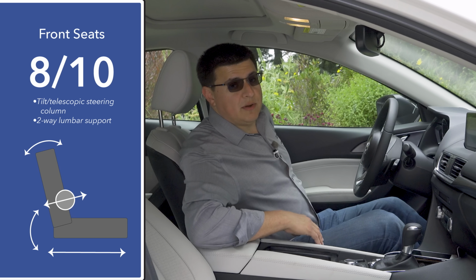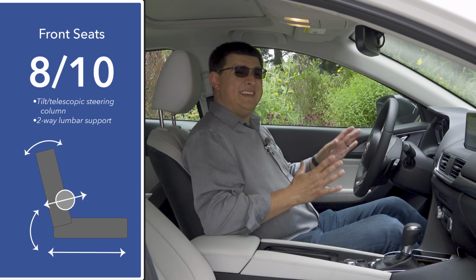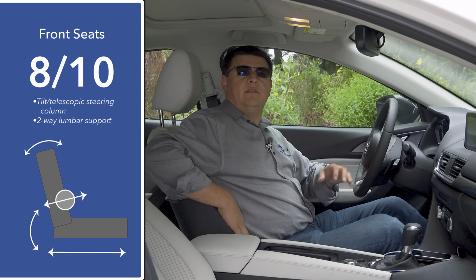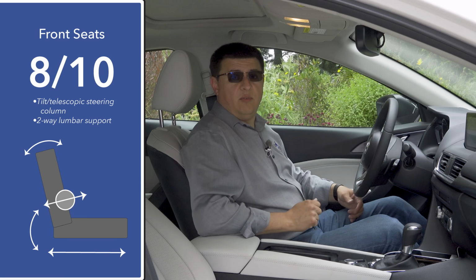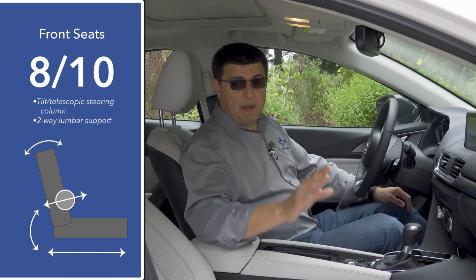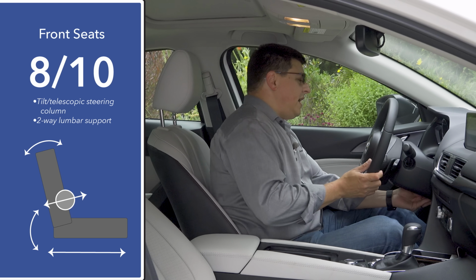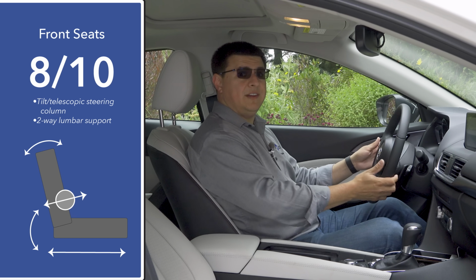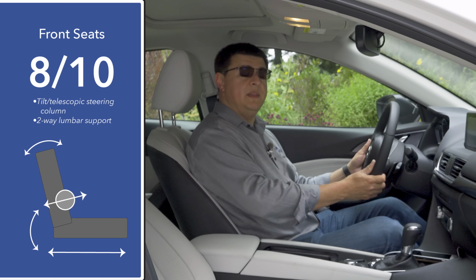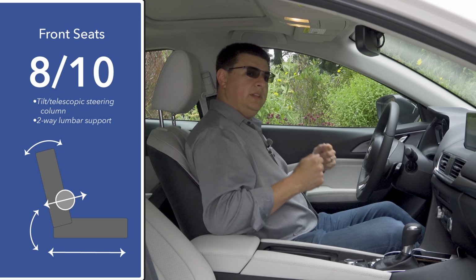We do have adjustable lumbar support, but it's the manual variety with a lever on the side of the seat. Now, I don't really find that to be a problem. It's not any less comfortable or less adjustable than a powered two-way lumbar, but I do wish this had a four-way lumbar. Now, it is worth noting that the passenger seat does not have the same range of motion as the driver's seat. We do, however, have a decent range of motion with this tilt telescopic steering column. I found it very easy to find a good driving position. And these seats are very heavily bolstered, so if you're about my body shape, it really works well to keep you in the seat.